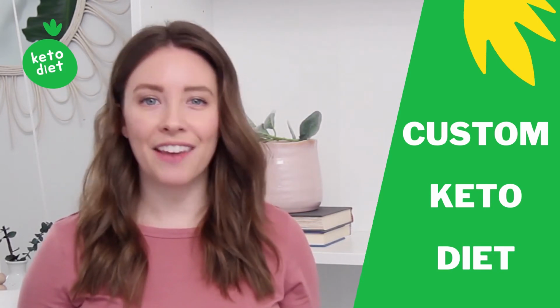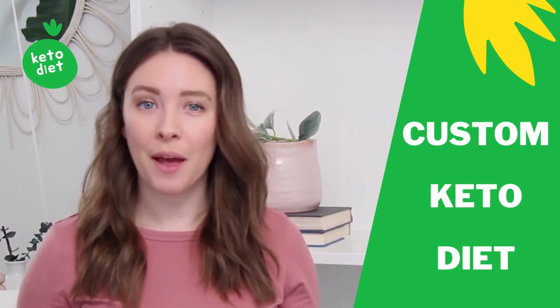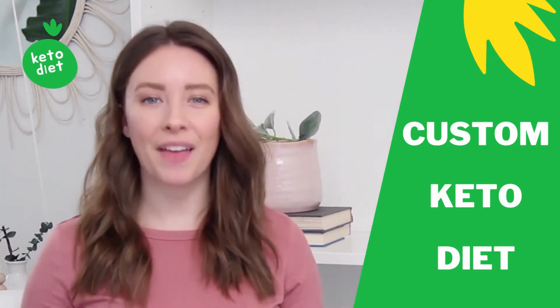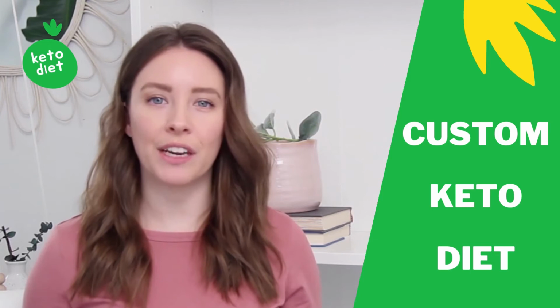Now, it's not essential that you commit to IF while on keto. If the idea of it makes you want to throw your keto diet out the window, then it isn't for you. But if you're up for another adjustment with the potential to ramp up your weight loss and turn you into a fat burning machine, then keep watching. IF basically boils down to two terms, feeding and fasting. You're in a feeding state when you're eating, and all the times in between, you're fasting.